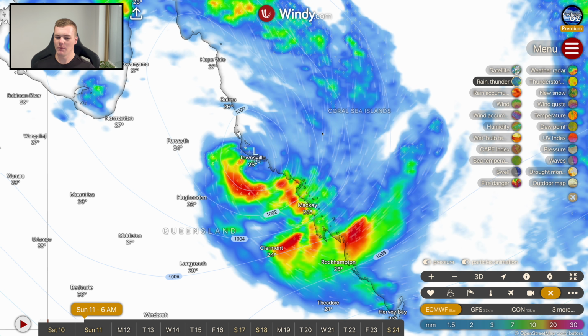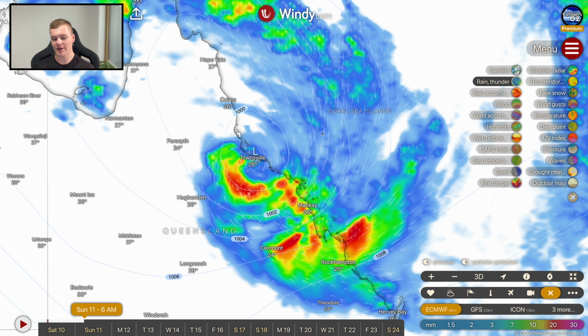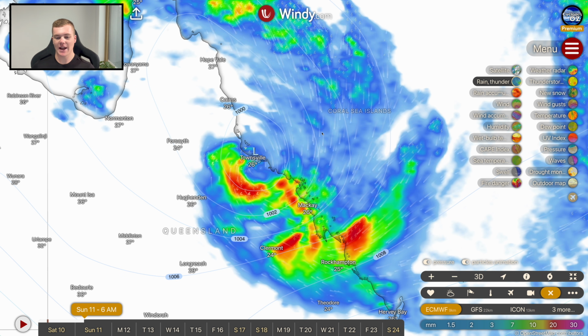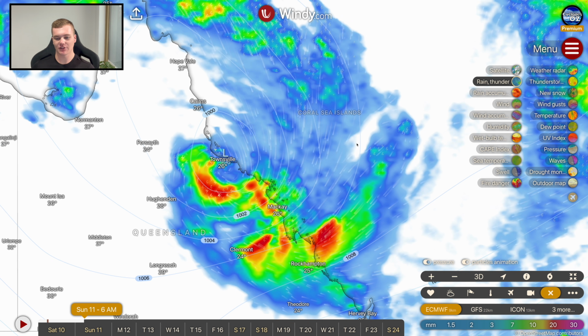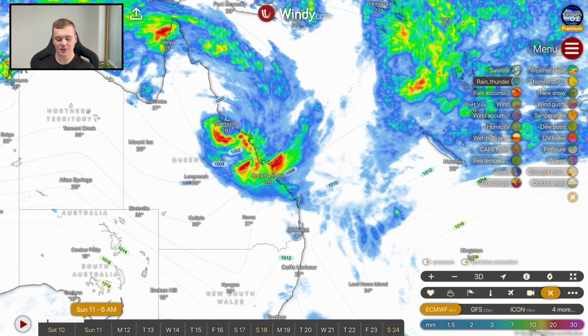It's now, for all intents and purposes, a little bit too dangerous to be out there on the water moving boats around, for example. Just hunker down, stay at home, and make your last-minute preparations throughout the course of today at home as this tropical cyclone does roll in. It's an interesting weather event, that's for sure, and I will be keeping close tabs on this situation.